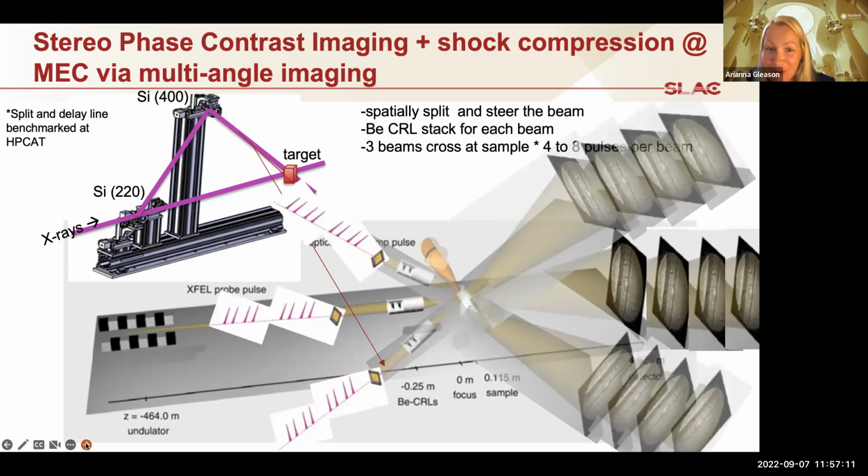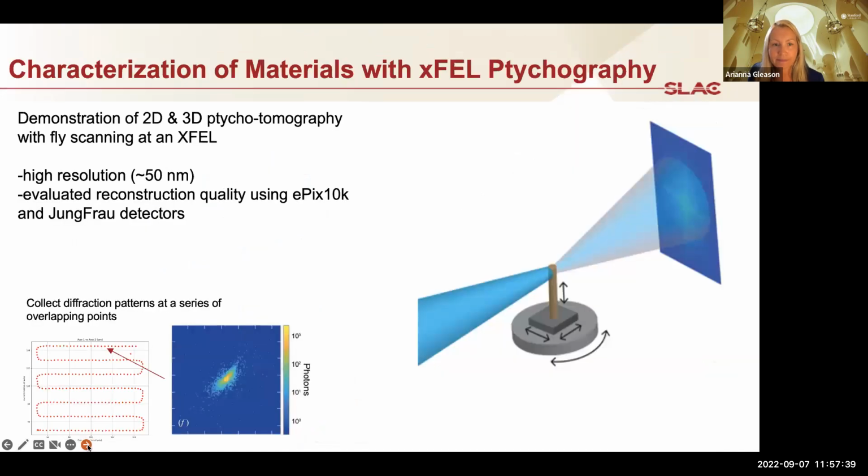We could do that with 4 pulses or 8 pulses. So imagine that. There's a lot of data that we're going to be collecting. And if we go to even higher rep rates, of course, that's going to mean drinking from the fire hose in terms of data and data analysis. So this is where, again, machine learning and AI can certainly play a role. And I know there are other aspects of that tied into thinking about high rep rate advances as well for IFE.